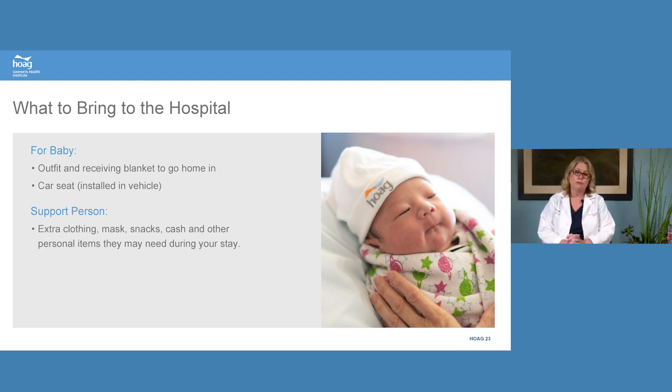Now, as far as your support person goes, extra clothing, masks, snacks, cash or other personal items, all those things, anything you want to stay comfortable during your stay.